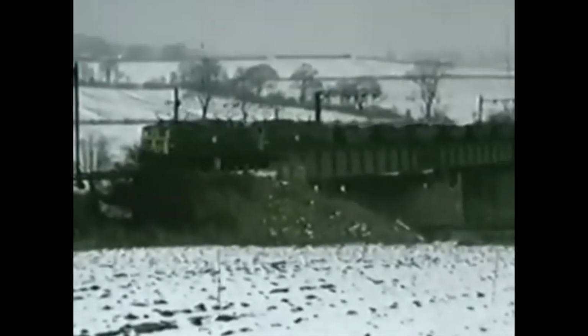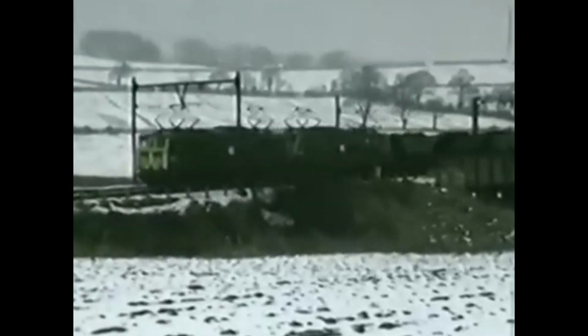While still following the course of the old Moor End branch, the line crossed the Sheffield-Leeds section of the M1. This bridge is still in situ, as is the track bed, serving as a leisure trail for cyclists and walkers.